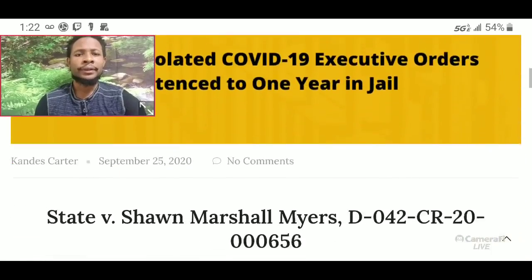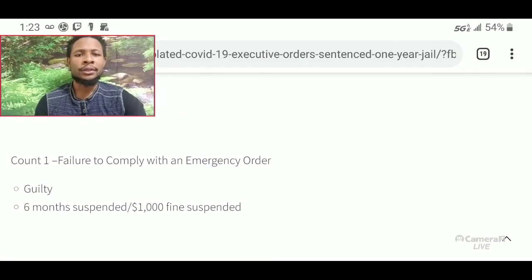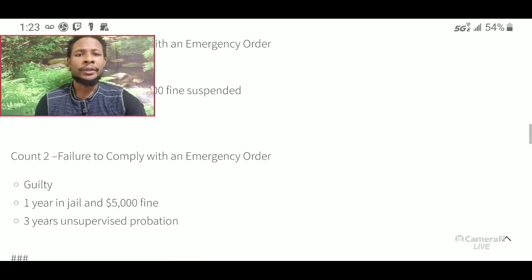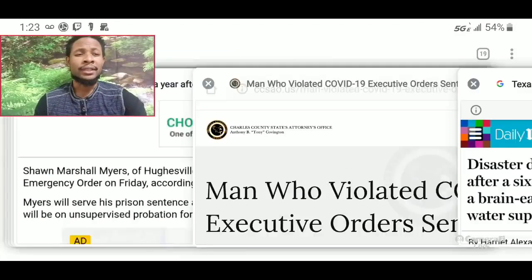And then you go down here, and they got all the information on it. They show 6 months suspended, 1,000 fines suspended. Count 2, failure to comply with emergency order, guilty, 1 year in jail, 5,000 fine, 3 years unsupervised probation. All the information is there. So that's what they're doing now.